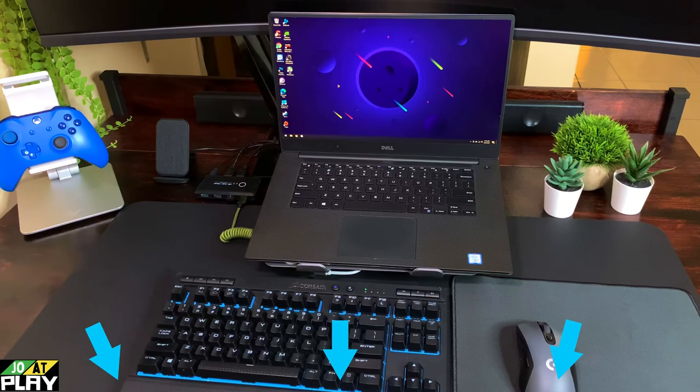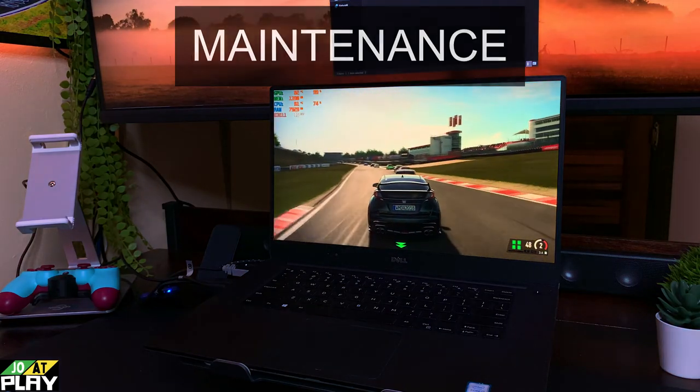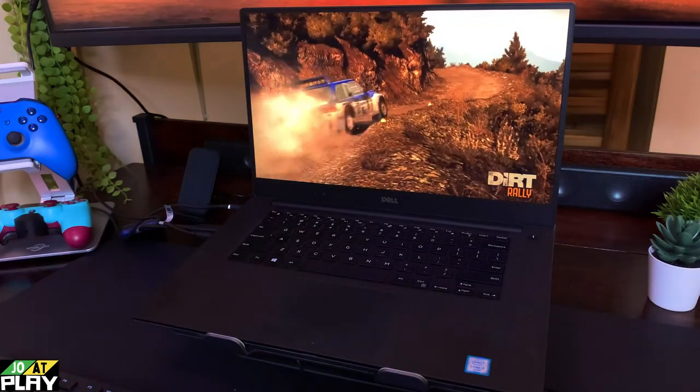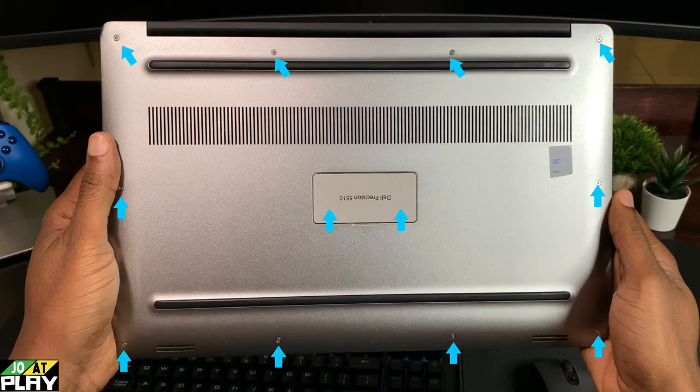Because this is a used computer, there's one thing we should do before we start playing, and that's to do a little spring cleaning and maintenance. This laptop is about 5 years old and we don't know what kind of treatment it had in its former life, so I had to tear it down and see what was happening under the hood. For this model, I just pulled 12 screws on the back cover and I was in.